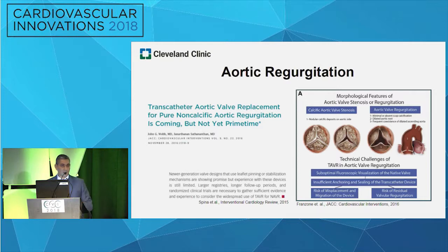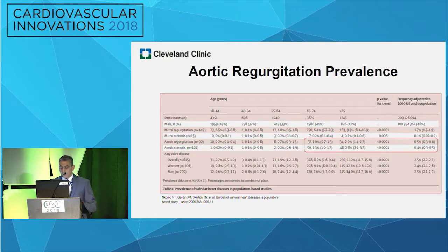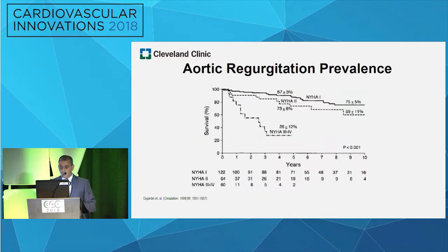The InnerValve, as an example, has a foray into this, and we're interested to hear what clinical results they're going to come up with. Aortic regurgitation prevalence is very similar to aortic stenosis, so why don't we go into it as a field? And obviously, you can see here that patients don't do well when they have a high classification.